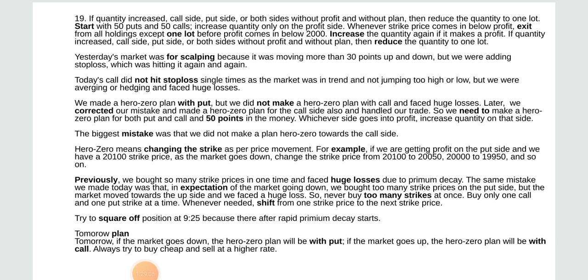We made a hero zero plan with a put, but we did not make a hero zero plan with call and faced huge losses. Later we corrected our mistake and made a hero zero plan for the call side also, and handled our trade. So we need to make a hero zero plan for both put and call, 50 points in the money. Whichever side goes into profit, increase quantity on that side. The biggest mistake was that we did not make a hero zero plan towards the call side.